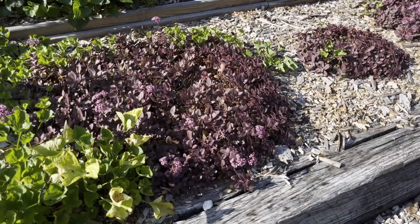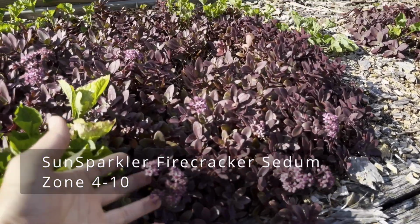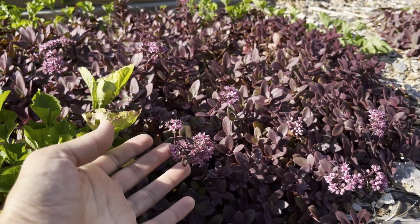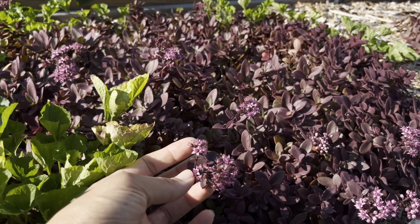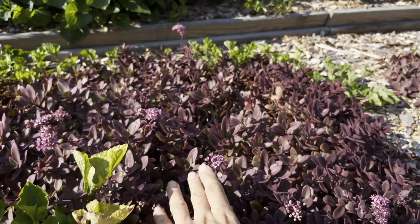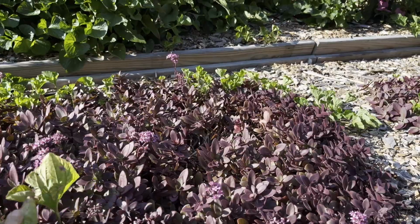And this sedum right here, this is the firecracker sedum, and it just started blooming. The bees, especially the honeybees, love this plant so much. You can see the blooms are wide open. It's super easy to get to the pollen and to the nectar in here. It's a beautiful ground cover plant. It provides beautiful texture and color in the garden.